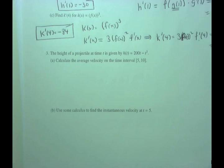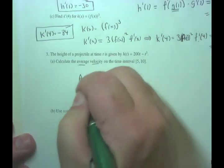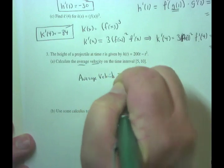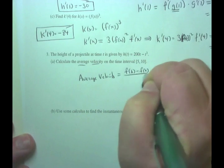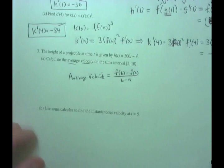You know what the sad part about this problem was? How many students left it blank? You know why they left it blank? Couldn't remember the formula for the average velocity. Average velocity is equal to f of b minus f of a over b minus a. It's also known as the old slope formula.